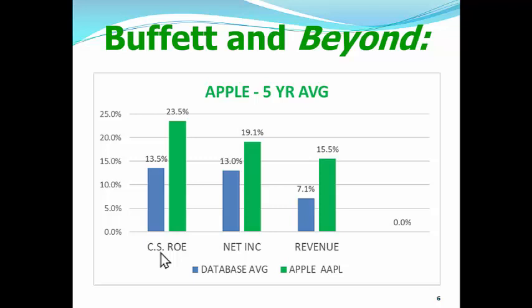In this case, we're comparing Apple to the rest of the market averages. So the average clean surplus return on equity, think of your bank, is about 13.5% right now over the past 5 years. For Apple, 23.5%. Right here, this is a better number. And folks, my doctoral dissertation was on the research: do stocks with higher clean surplus return on equity actually outperform stocks with lower clean surplus return on equity? And again, think of your bank account, because that brings us down to common sense. And yeah, Apple is doing just that, almost doubling the average stock out there.